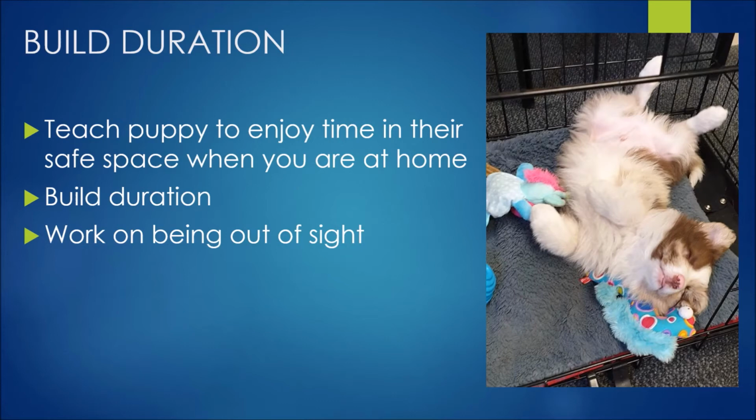So lots and lots of practice definitely does make perfect. Vary the time of day that you do it as well. So again, Puppy's happy to settle in there at any time.